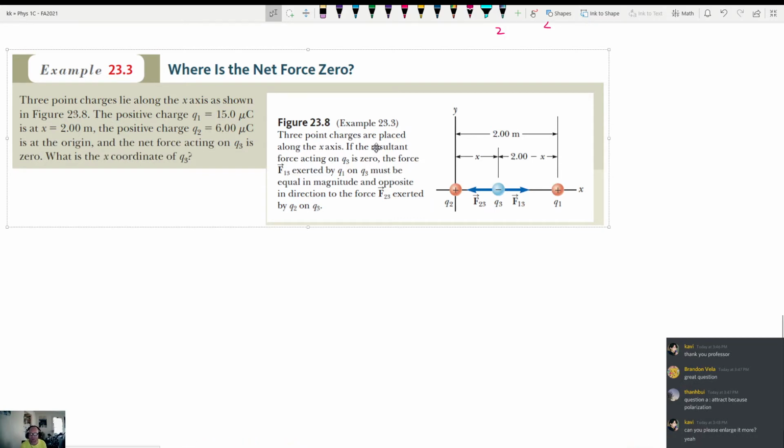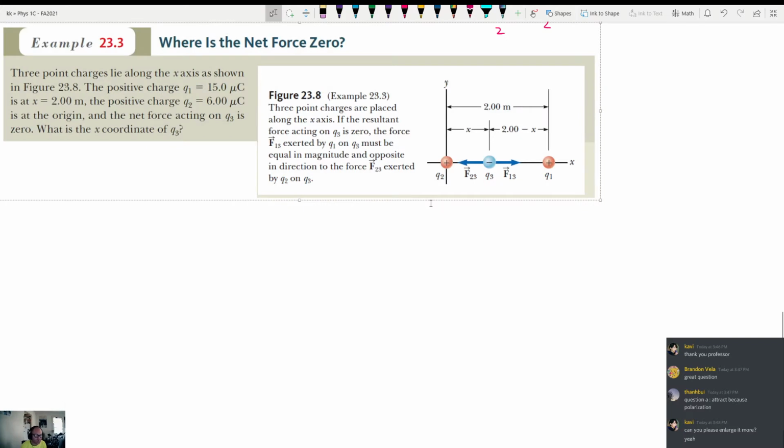So this question asks, where is the net force 0? I believe you have a homework problem that is very similar to this, almost identical. Okay, we have 3 point charges. You're going to see that phrase show up a lot. A point charge is an object that is effectively a point that has a charge, kind of similar to a point mass from Physics 1A, if you remember that.